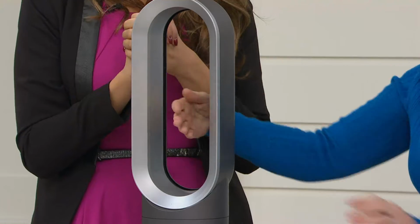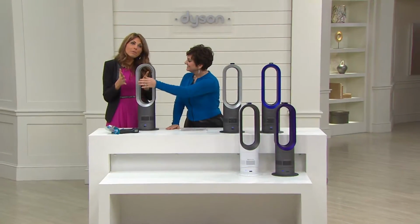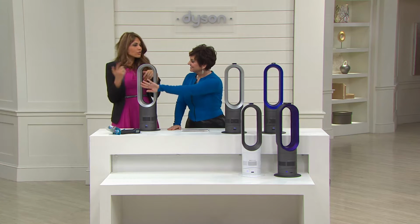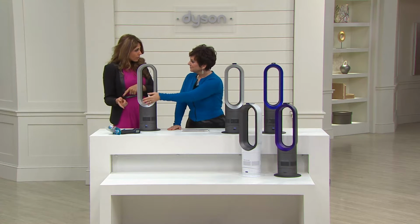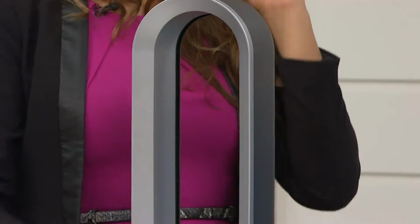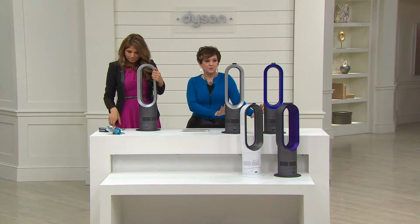One lady, I think, had her grandbaby, 14 months old, around it. No problem. Have it in your child's room or wherever the kids are playing. It also will turn off if they tip it over. Great. So it's a great safety feature. It looks like a piece of modern art. It really does, especially if you go for a color that really pops in the room or blends in.